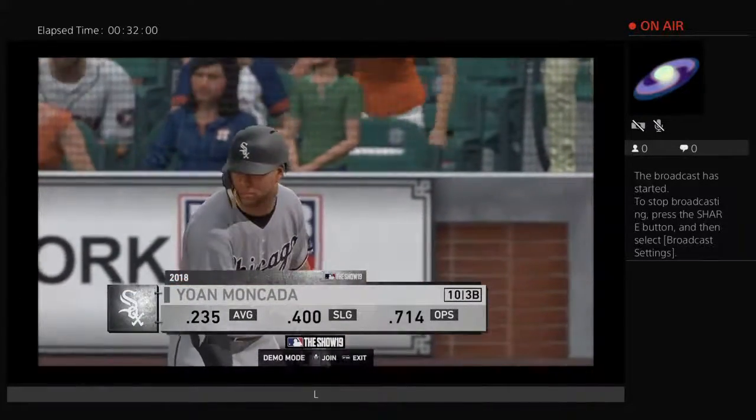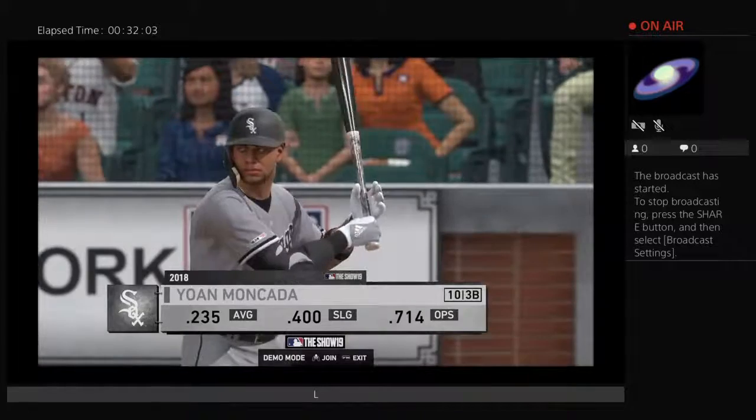Next to bat will be the Cuban import, Yoan Moncada. He'll get us started in the top of the second.